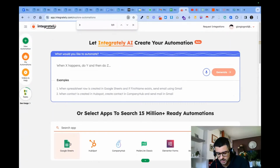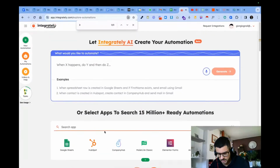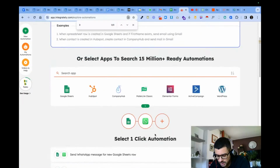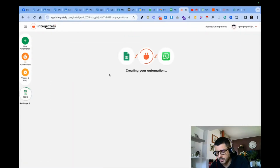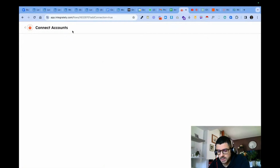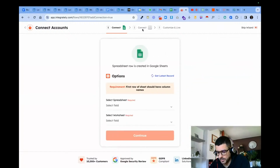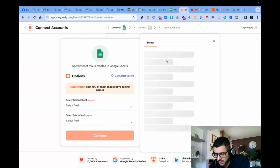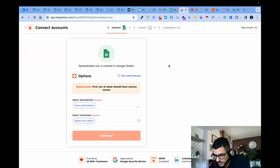So I create a new automation here that contained Google Sheet and WhatsApp. Here. In this case, as you could see, I have 3K tasks. So I have a lot of tasks here, and send WhatsApp message for new spreadsheet row. Okay. Around this, what I can do is I have to check the connection. So I'm checking my wife connection, and I have to check even WhatsApp. So select spreadsheet, very easy. I want to grab an automation. Select worksheet would be 3 days appointment. So that will be this one, 3 days appointment.